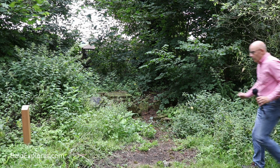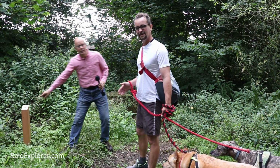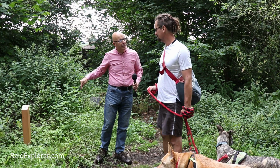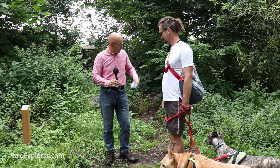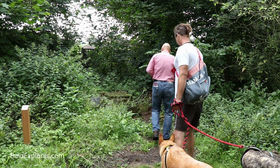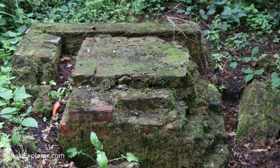Chris, there seems to be something here. Yes, there's a post, which we should point out. There are these posts every 20 yards or so, and they indicate something to look at, which references what's on the map here. And so we have here not very much. Not much left of it. It looks like it might have crumbled and fallen over.